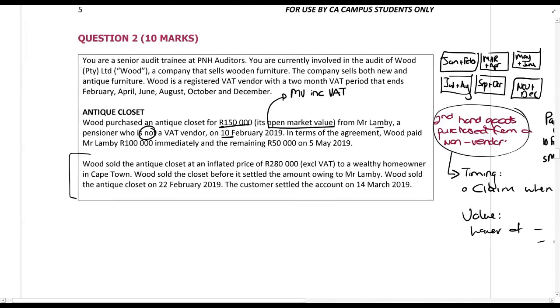Right, Wood sold the antique closet at an inflated price of 280,000 rands excluding VAT to a wealthy homeowner in Cape Town. Wood sold the closet before it settled the amount owing to Mr. Lambie. Wood sold the antique closet on the 22nd of February and the customer settled the account on the 14th of March 2019. Alright, so they're saying here he sold the closet before he paid this 150,000 rands to Mr. Lambie. Does that make a difference? No.